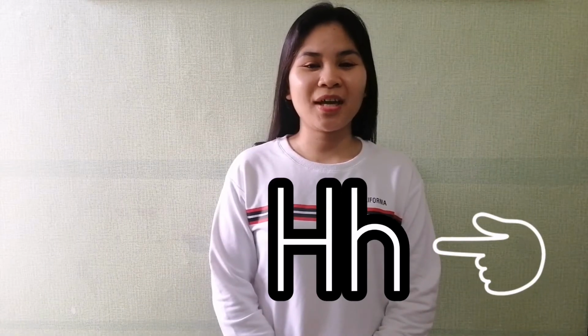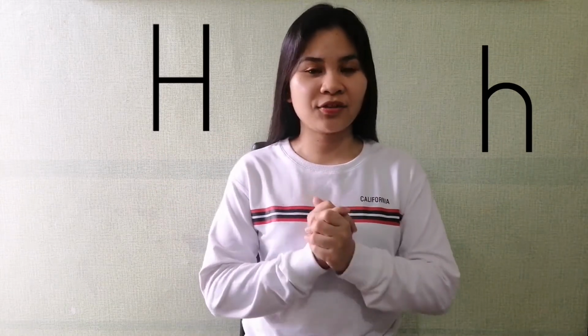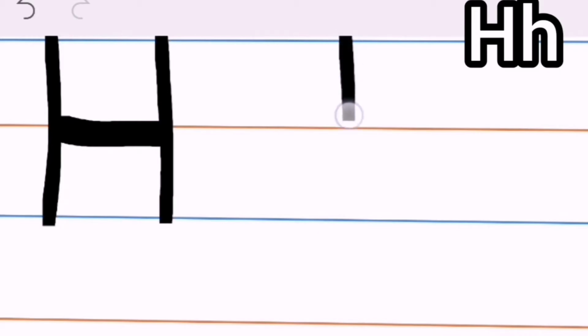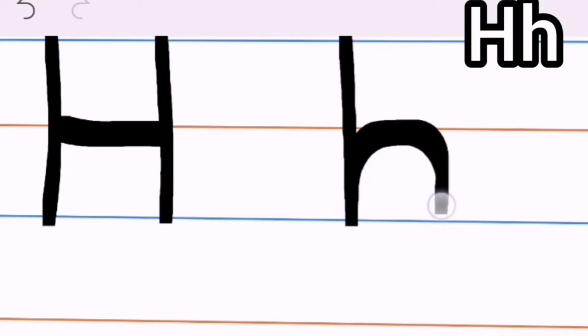This is letter H. This is the big letter H, and this is the small letter H. Let us try to write the big and small letter H. Big H. Big line. Big line. Little line. Small H. Dive down. Swim up and over. Down. Good job.